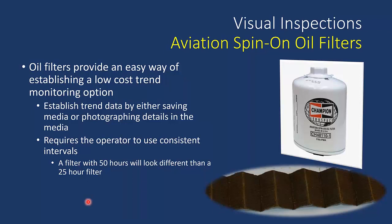All right. Keep in mind that consistent oil changes are kind of key with this. Remember that if your oil filter went 50 hours, it's going to look a lot different than an oil filter that went 25 hours. All right, again, don't throw away the data.